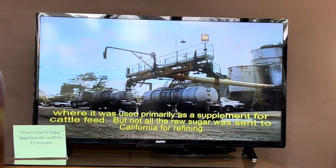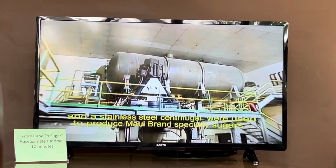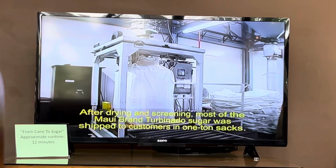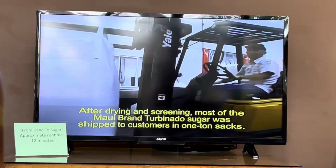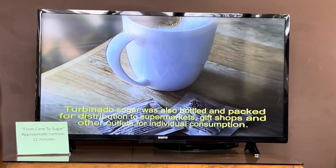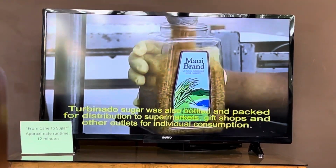But not all the raw sugar was sent to California for refining. In the final stages of processing, a separate stainless steel vacuum pan and a stainless steel centrifugal were used to produce Maui brand specialty sugars. After drying and screening, most of the Maui brand turbinado sugar was shipped to customers in 1-ton sacks. It reappeared, for example, in individual serving packets in restaurants and coffee shops across the nation. Turbinado sugar was also bottled and packed for distribution to supermarkets, gift shops, and other outlets for individual consumption.